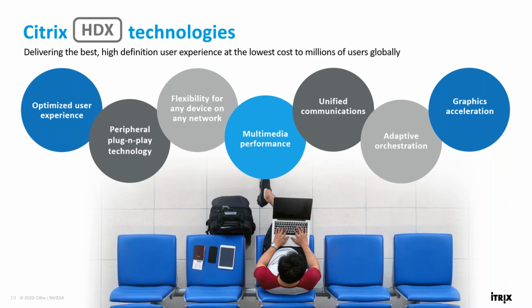But the main point for why most folks are on this webinar is the aspect of how we improve the graphics for virtual apps and desktops, especially for remote work users.